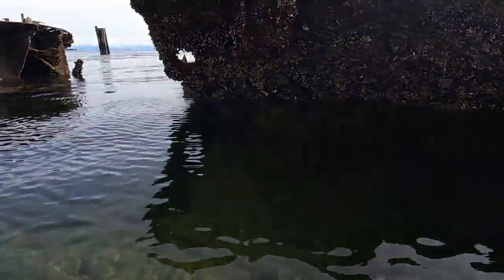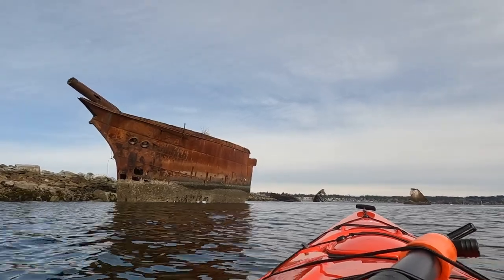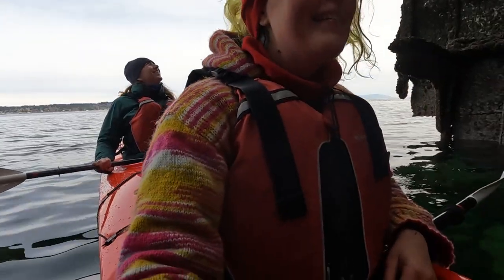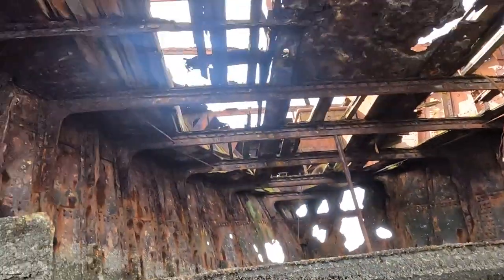That's amazing. Cool, and muscles growing on it. Oh, it's so cool! Boat! Yeah, a little bits of wood, the last bits, because there's a tiny bit of roof over it, but.